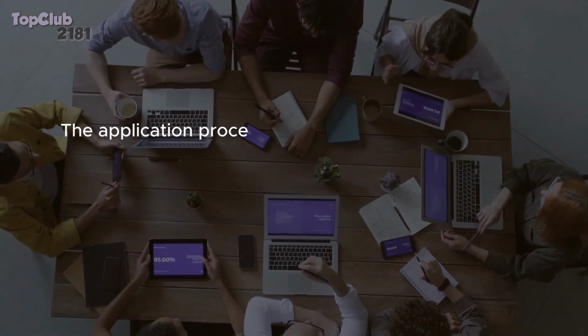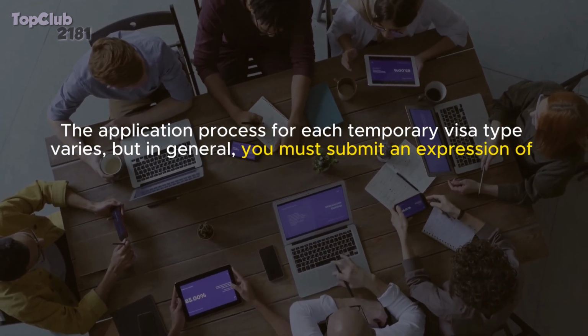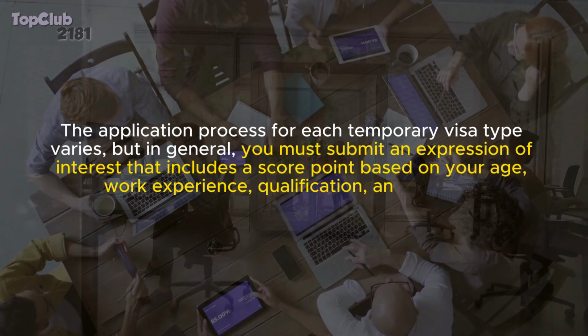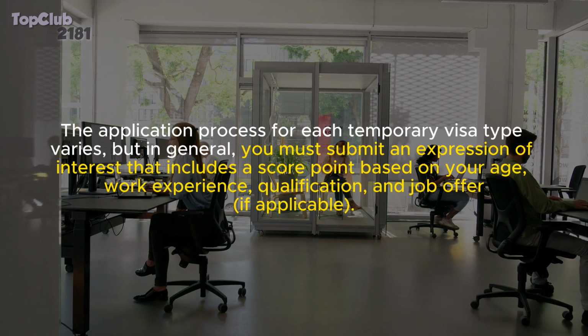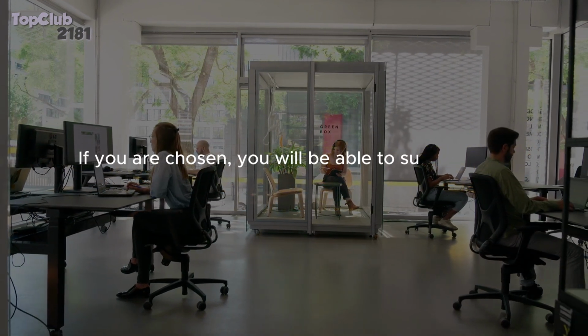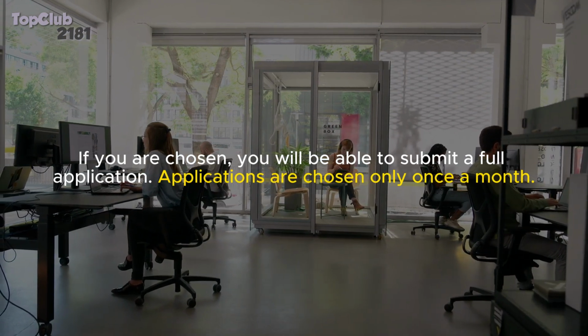The application process for each temporary visa type varies, but in general, you must submit an expression of interest that includes a score point based on your age, work experience, qualification, and job offer, if applicable. If you are chosen, you will be able to submit a full application. Applications are chosen only once a month.